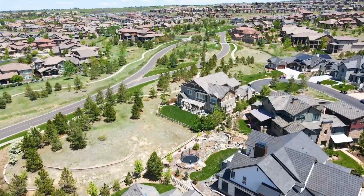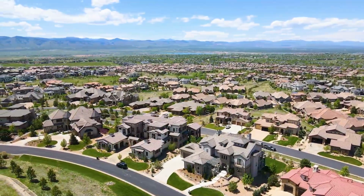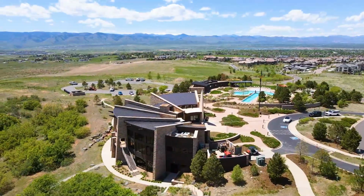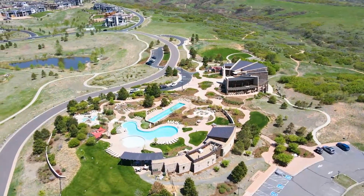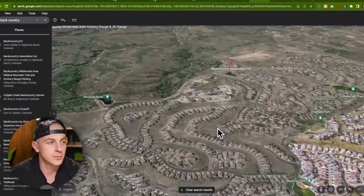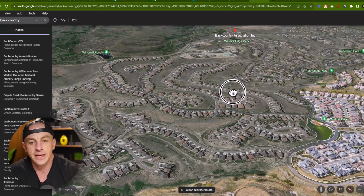You just cannot beat the views that you have off the back deck of some of these homes when you're just overlooking Roxborough Park, and you get to see the Foothills and all the way down to Pikes Peak and Mount Evans. There are some absolutely stunning views that you're going to have down there. And let me jump in to show you guys, drive through some of the streets here so you guys can see what these homes are going to be like. One thing that's worth noting with Backcountry is that it is a gated community.